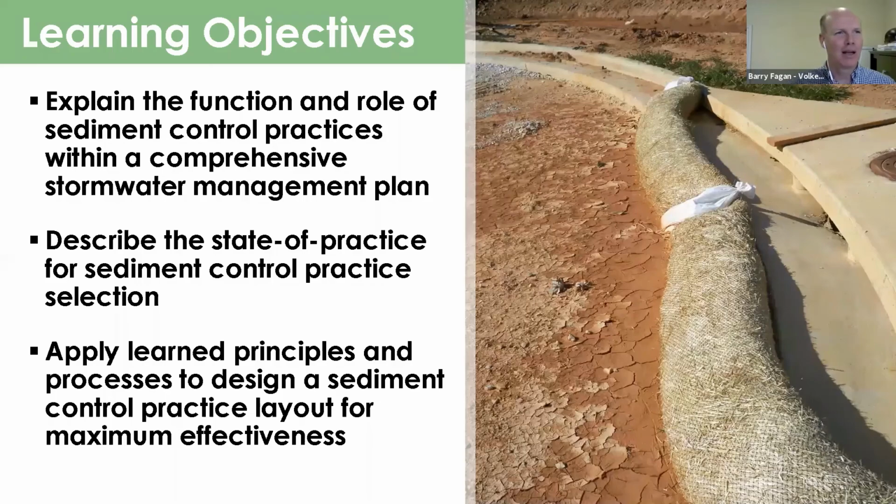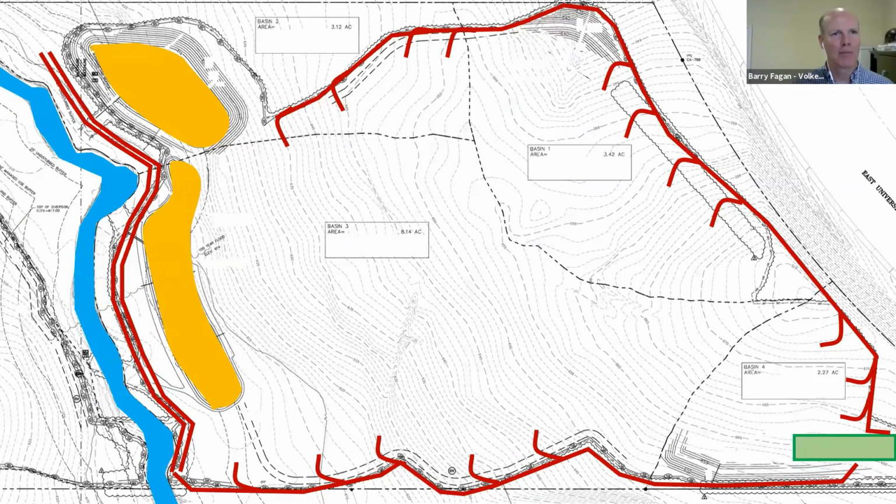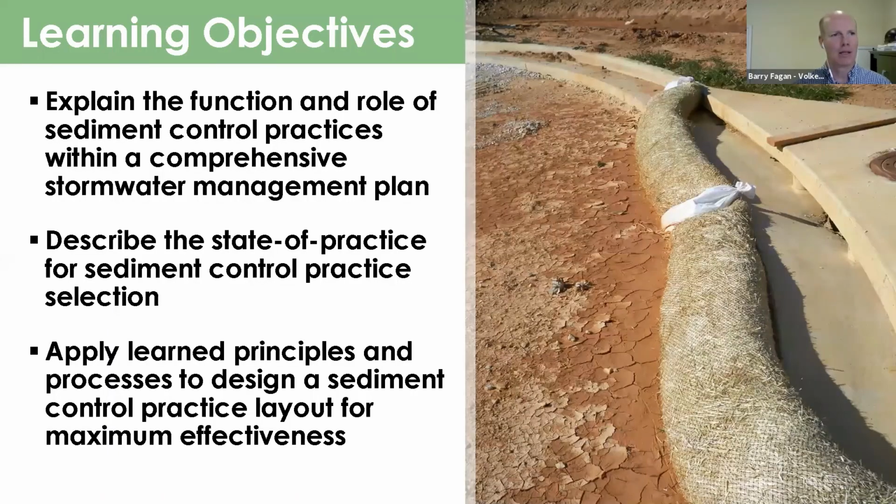So Mike, let's back up. The learning objectives for this part of the workshop series: we explained the function and role of sediment control practices within a comprehensive stormwater management plan. Remember, the five pillars are a part of creating that comprehensive plan. We described the state of the practice for sediment control practices. Mike showed you literally national state-of-the-art sediment control that he's been working on there at Auburn University.